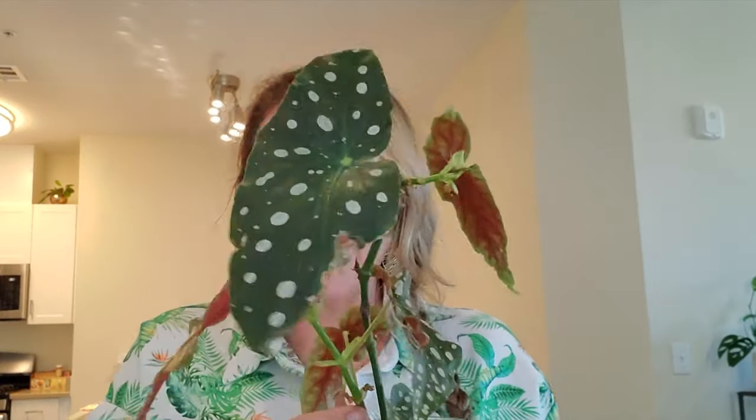So some of these I have in clear pots. I like to see what's going on with my roots. I want to know if they're getting roots or if they're rotting. I mean, one of these stalks did end up rotting in here at one point. This one did come with me from Massachusetts to over here.